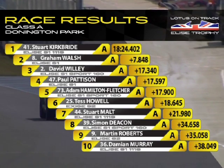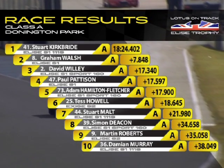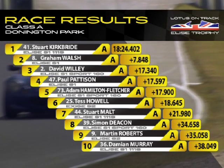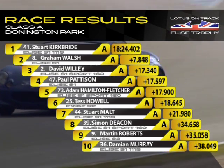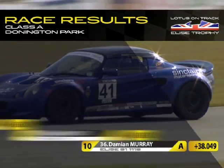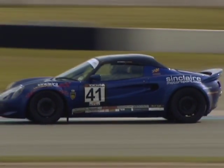So Kirkbride wins by just over 7 seconds from Graham Walsh. Great result for David Willey in third position. Paul Patterson, Adam Hamilton Fletcher taking fifth. Tess Howell, Stuart Walt, Simon Deacon, Martin Roberts. Rounding out the top 10 was Damien Murray.